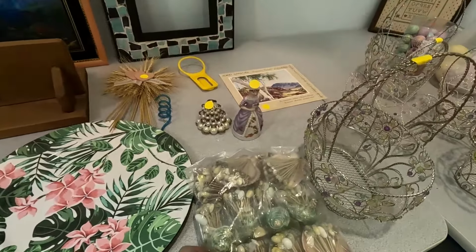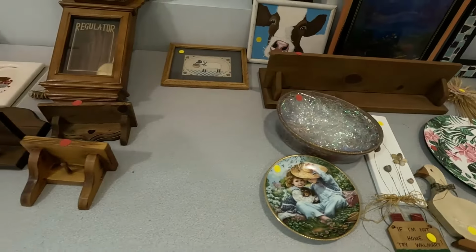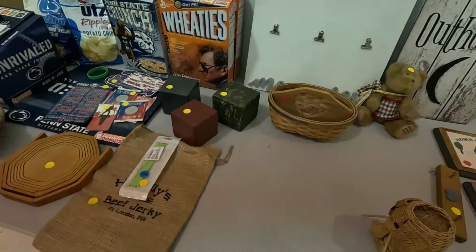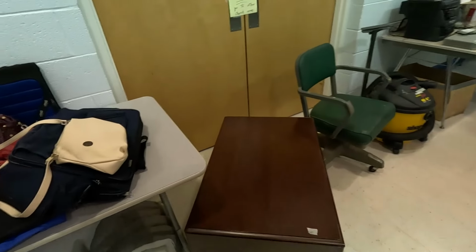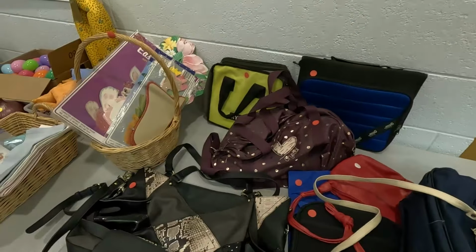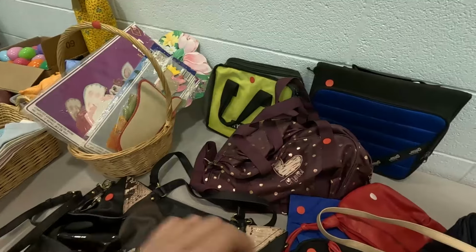What are these things? They're like little shells with picks. They're like little hors d'oeuvre things. That's what I was trying to say. I think Eric was looking up that dolphin lamp. I don't know what he found, if anything. Here, the whole basket is a dollar.